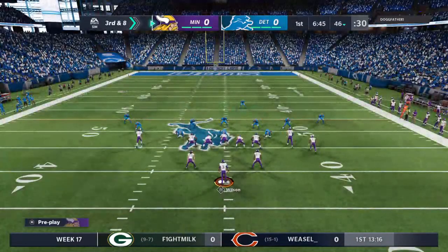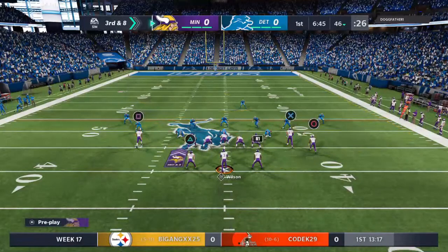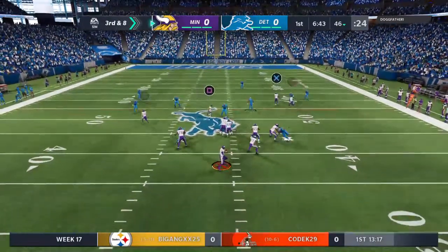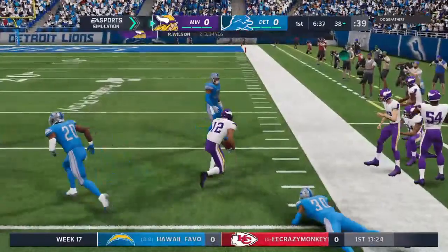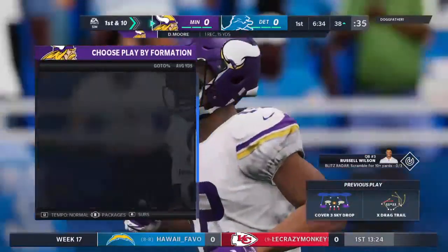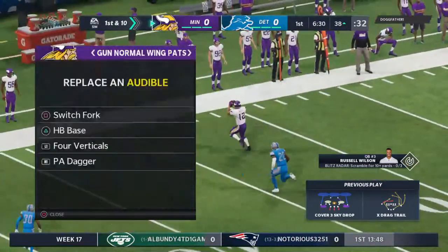So the failure to connect on 2nd down leaves him staring up here at a 3rd and 8. From the shotgun, Wilson, and he's got his target. That's more. And it's going to be another first down as they'll get him to the ground at the Lions' 38-yard line. He'll get 15 and a Vikings first down.